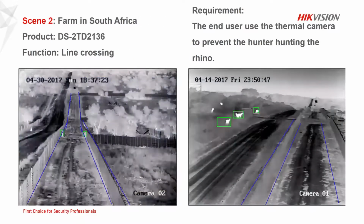This you see already, this is from South Africa, from the national park. It's not really a farm. This is one of the national parks in South Africa. And they had the problem with illegal hunting of the wild animals. So they want to have the protection. And we use a lot of single lens bullet cameras in this application.